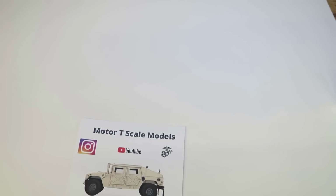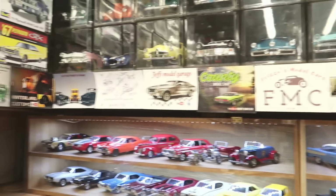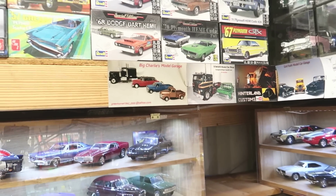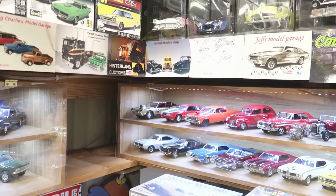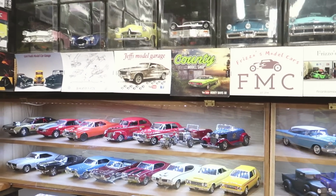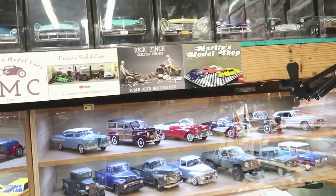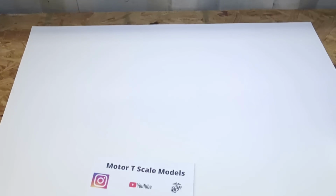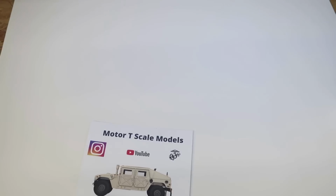Let me show you guys real fast what I'm talking about. So I'm starting to put the shop cards along the bottom, this 2x4 that goes here. So I just put Big Charlie's up right next to TC Wags, right next to Hinterland, right next to Got Fuels, David Chin, Jeff's Model Garage, Monty Davis, Country Model Shop, Frizzo's, got two of them, Rick Zink, and Martin's Model Shop. So I'm adding to the shop card collection, and it's pretty cool. Thank you so much, guys, for doing this. Let me get this darn tripod back where it's supposed to be. Okay, so Motor T Scale Models.